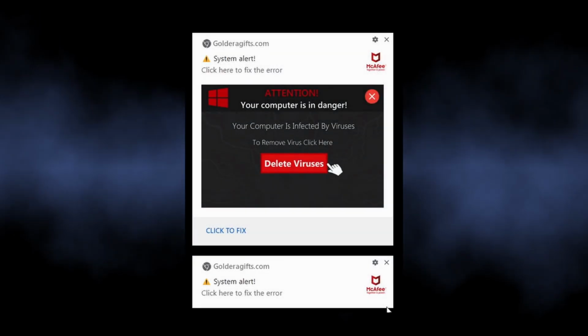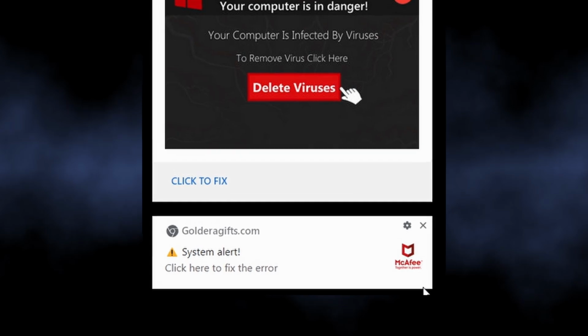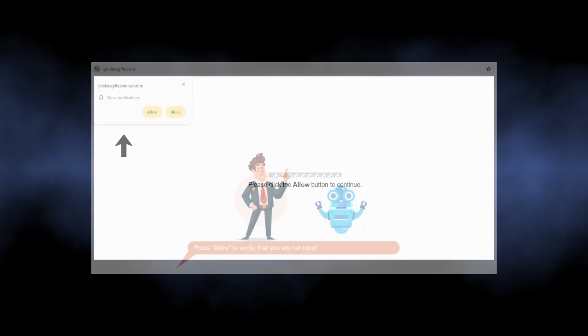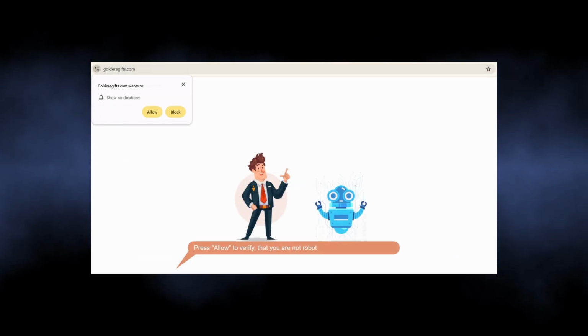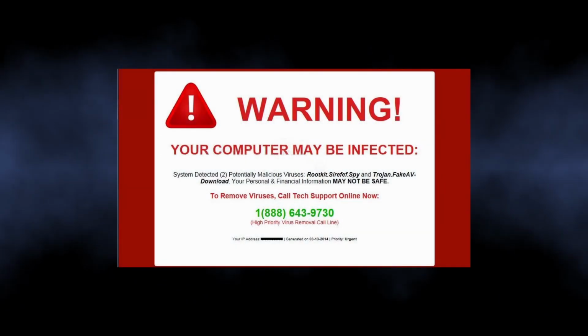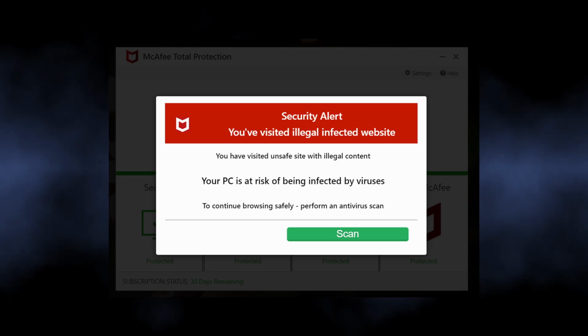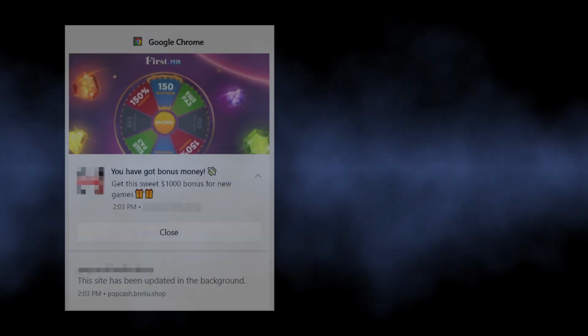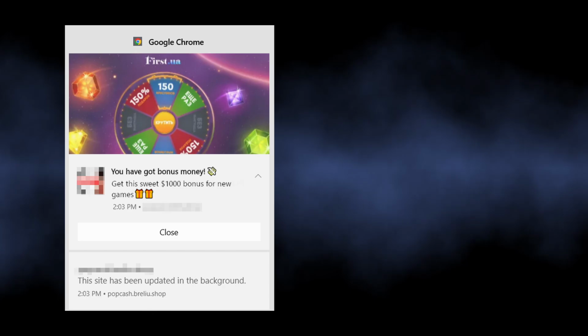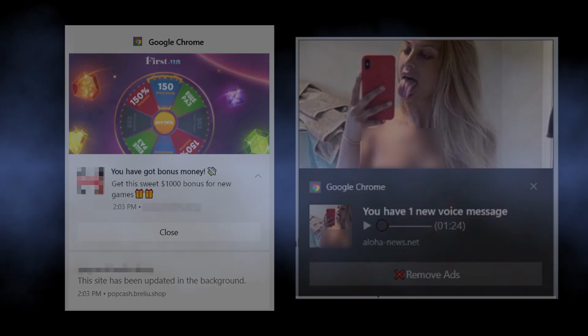The notifications from golderagifts.com is a partially malicious campaign that aims at showing people dozens of unwanted advertisements. It abuses the legit browser mechanism of push notifications to show advertisements, not only in the browser itself but also in the system notification bar. Such ads contain alarming information like that your computer has a virus and you should install the quote-unquote recommended antivirus immediately. At the same time, you can see pop-ups promoting a gambling website or a dating service. Everything depends on who has paid the scammers.